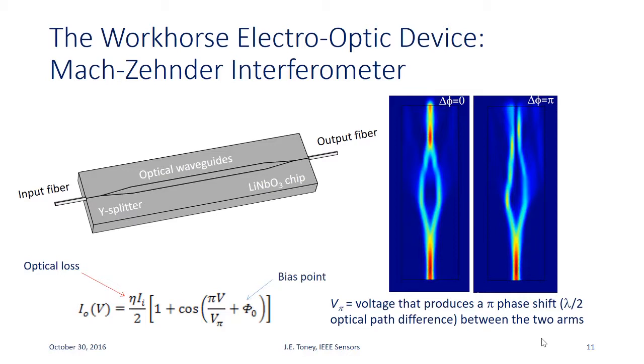So the two basic performance parameters or device operating parameters. One is called V pi, the half wave voltage, which is the voltage you have to apply to get a pi phase shift. Or here, since we're talking about electric field sensing, you could just replace the V's by E's, call it E pi. What electric field do you have to apply to get that pi phase shift? The other thing that's overlooked sometimes, but it's really important, is the bias point or operating point. The performance of the device will depend on what that bias point is.